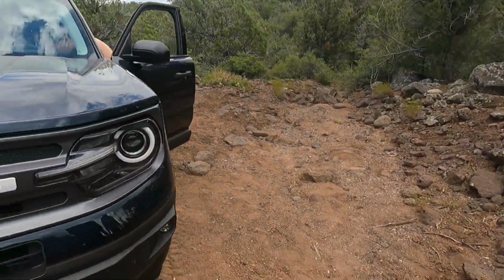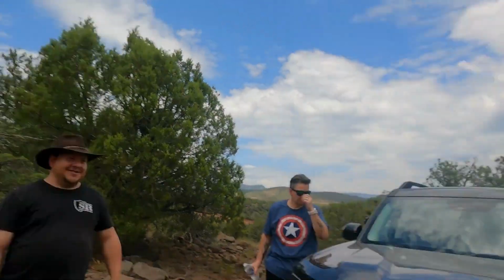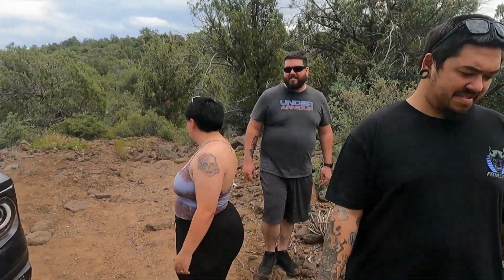Tyler did a good job. Everybody's impressed. We are freaking impressed. I knew it was going to make it, dude. It's just proper planning of the tires and a good driver. It'll make it. I've seen a Hyundai Santa Fe do worse. You guys will watch the tire leave the ground for a little bit. Yep. Okay, are we ready to move forward? Yeah, let's do it.